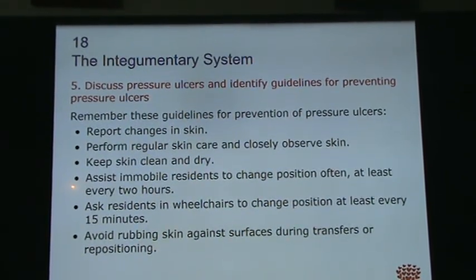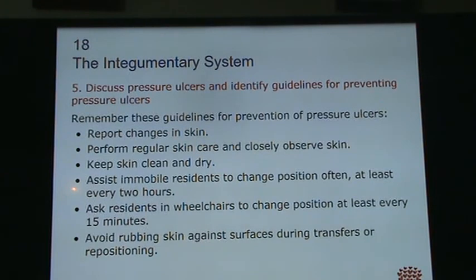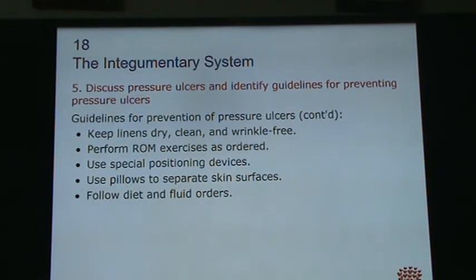Like I said earlier, a resident should be repositioned at least every 2 hours. Now, you need to ask the resident in a wheelchair to change their position every 15 minutes. Try to adjust their position a little bit. Even when I'm driving a long distance, every hour, the recommendation is to stop and take a break so that you'll be alert. Also, your blood circulation will be better instead of just sitting in one position. Same thing when I'm flying home, I have to get up frequently to stretch my legs. And imagine somebody who cannot get up in a wheelchair.